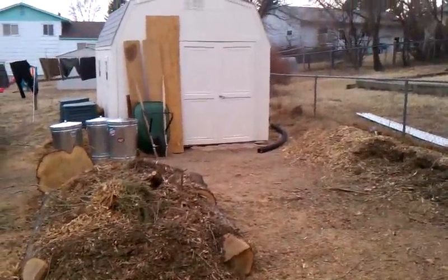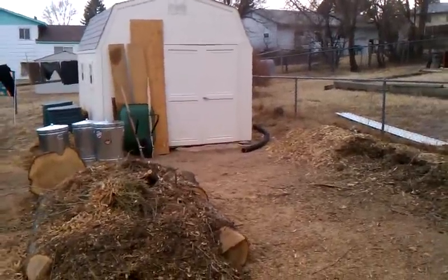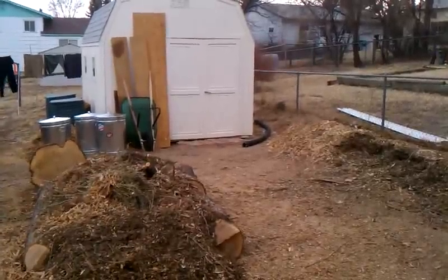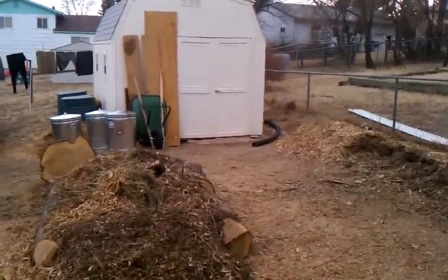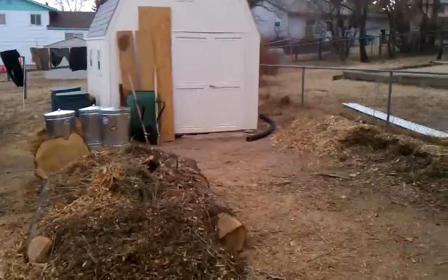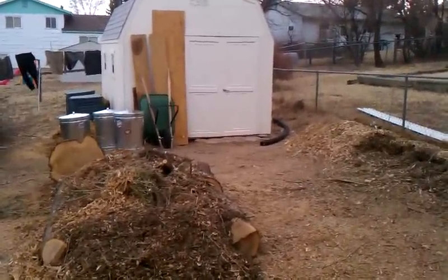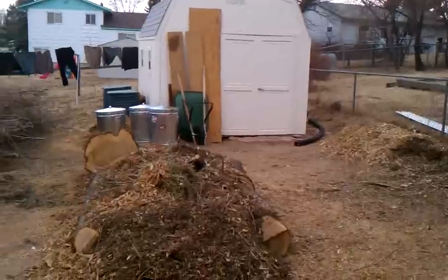Here's my shed. I've got some lumber that I need to get put away. Unfortunately, the space inside of my shed is full, the victim of combining two households into one, being in Nebraska and in Colorado. So I've got to make some space in my shed here. I got my wheelbarrow out here.